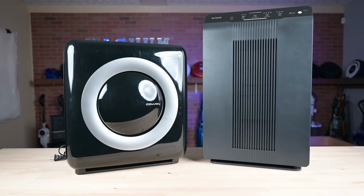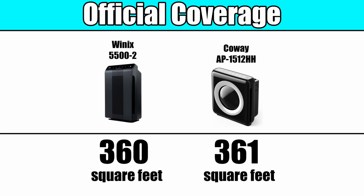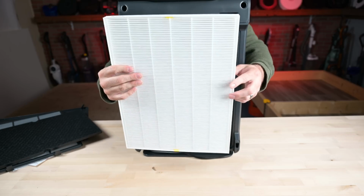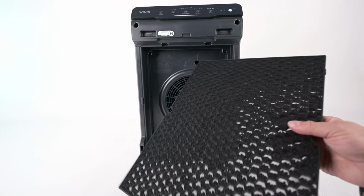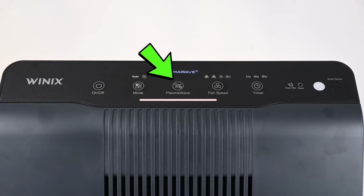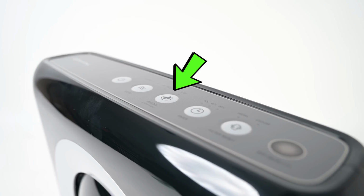First, the basics. Both of these air purifiers are very similar. For example, they are in a similar price range. They both have similar official room size ratings. They both use similar methods for purifying air. That is, they both use a HEPA filter for particulate filtration in combination with a carbon filter for eliminating smells, gases, and VOCs. They also both have ionization capability, which can help reduce molecular-sized contaminants, which can be turned on or off with both units.